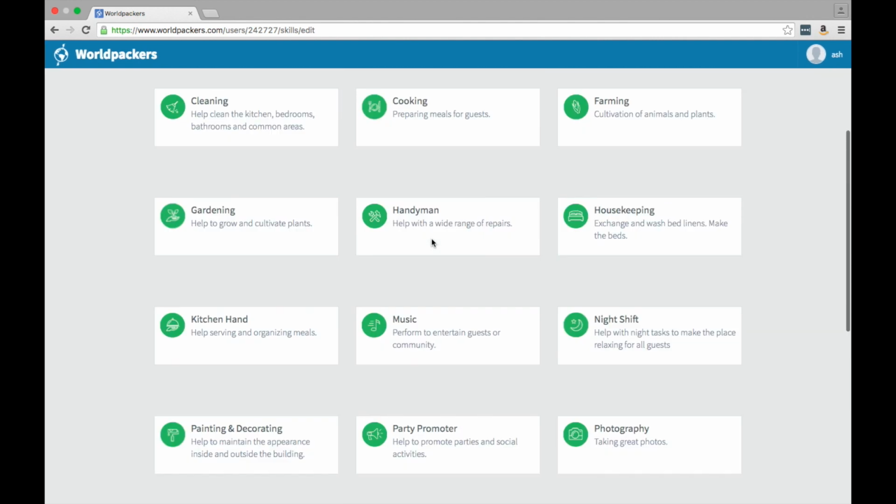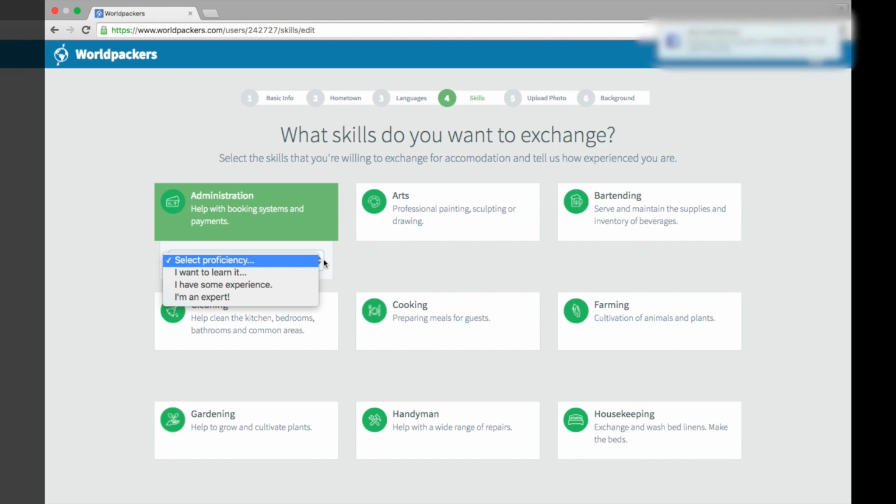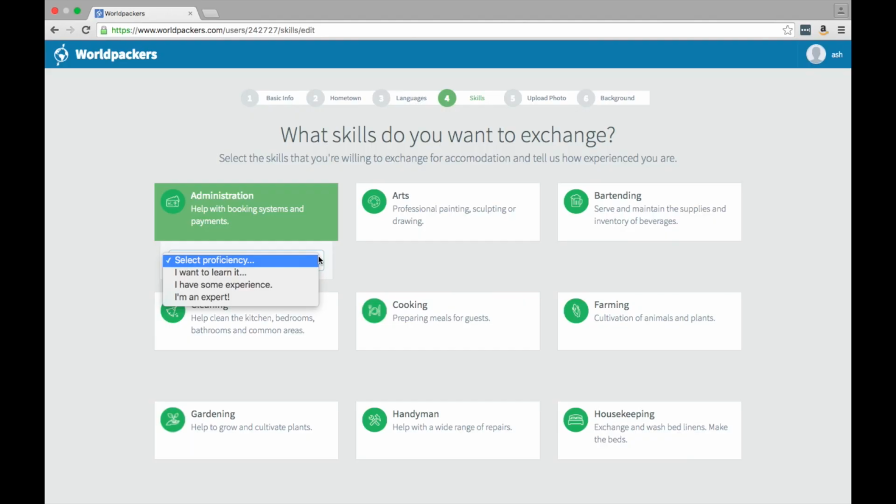Just take a look. When you click on one of these areas, it will ask you your proficiency. Either I want to learn it, I have some experience, and I am an expert. So it's best to go through each and every one of these and let them know whether you're an expert, whether you have experience, or if you're not so good at it, you're interested in learning it.